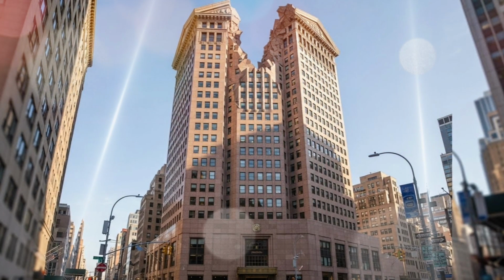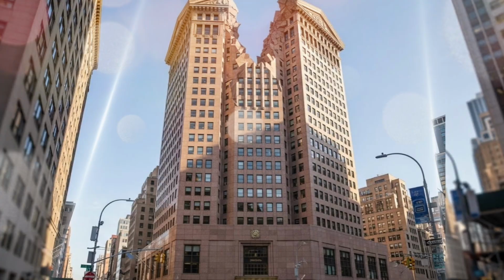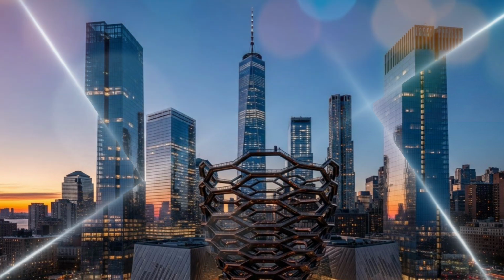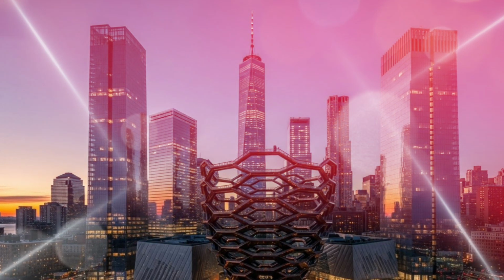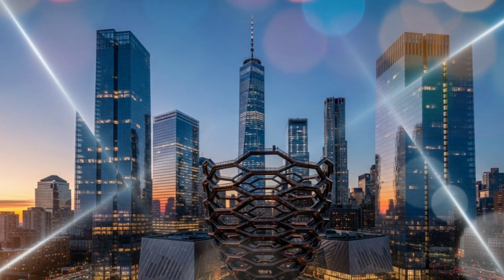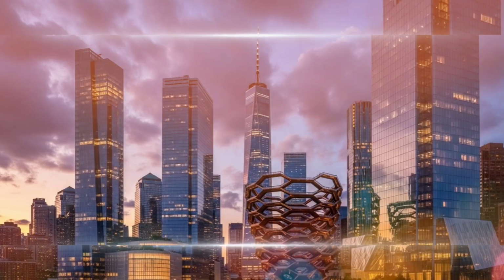In SoHo, industrial elegance meets residential charm. Cast iron facades, large arched windows, and cobblestone streets tell the story of urban expansion and architectural creativity. Pedestrians strolling along these streets bring the history to life, bathed in the soft glow of afternoon sunlight.